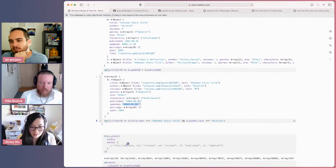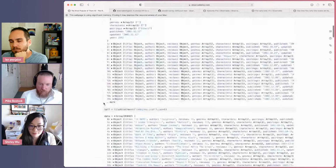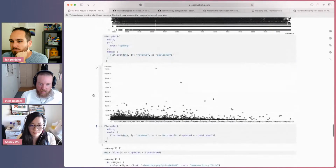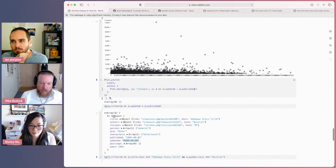What we would want to do here, if we know that this is how missing data is represented in this data set, is when we parse the date, we could say if d.published equals this, then it's undefined. We could do something like that, or fold it into our parse date function. And now if I go back, in theory I won't need this anymore. So that just goes away.